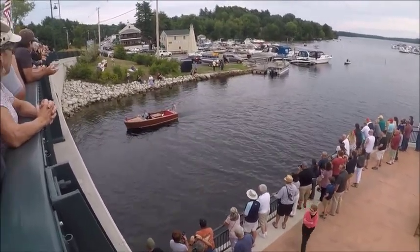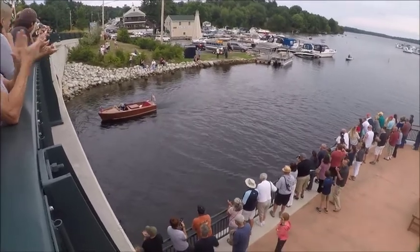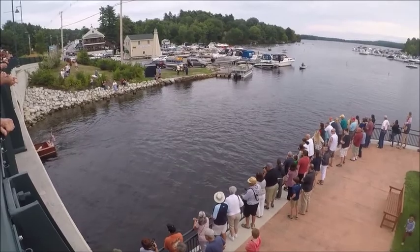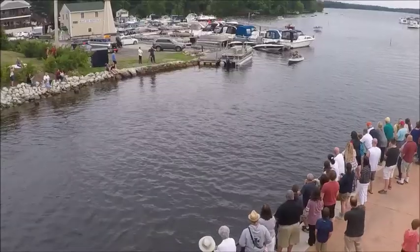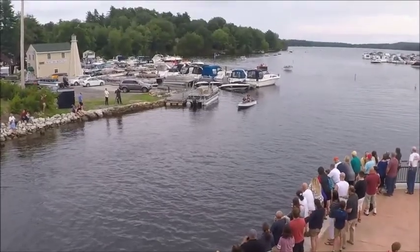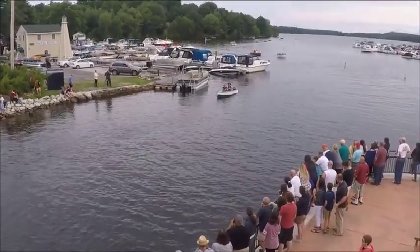Let's have a round of applause for Ken Johnson, ladies and gentlemen, coming in here with a Chris Craft Cavalier, 15 feet in length with a Model A 60 horsepower motor. Absolutely gorgeous. Do I have that right? This is a kit boat? Absolutely amazing. 19, can you guess? 48. Round of applause.